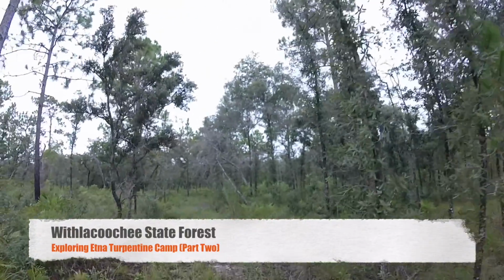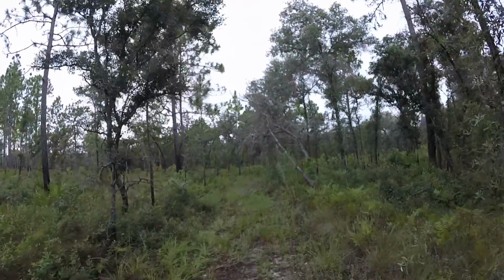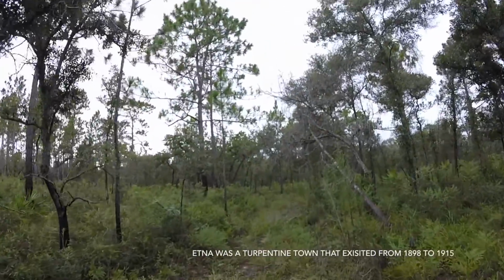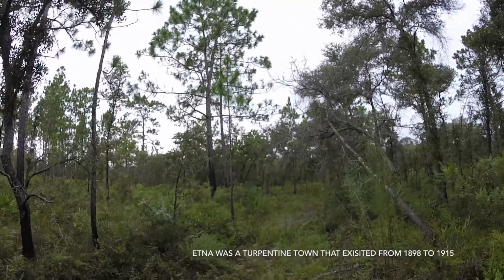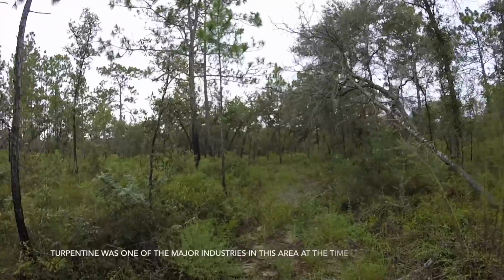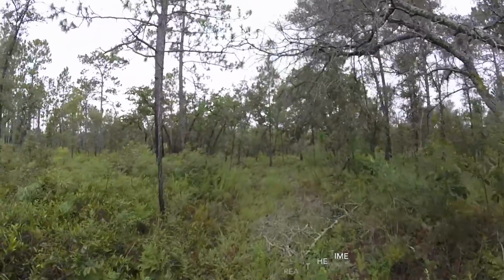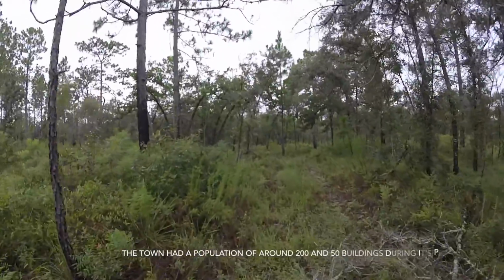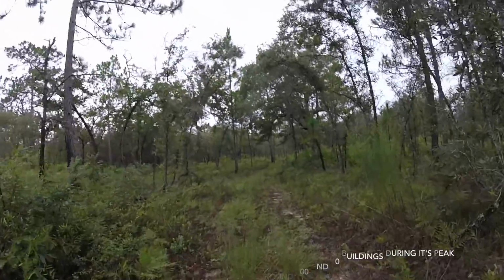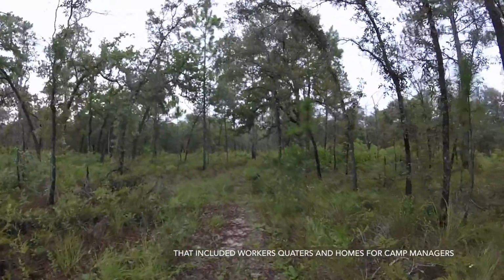I'm exploring in the Withlacoochee State Forest, and I'm following this old path into the woods here, where it should lead me to an old town site known as Etna. It was a turpentine town and existed back in the late 1800s, up until around 1915 or so. And today, I'm going to explore around these woods, see what we can discover from this old place.